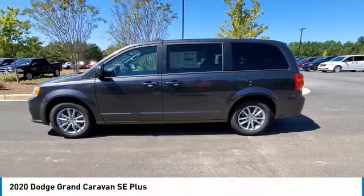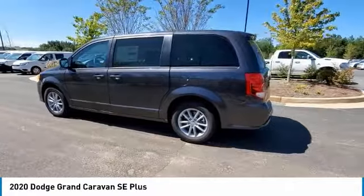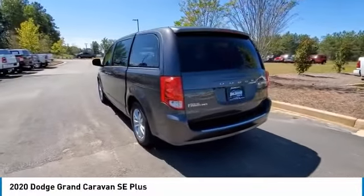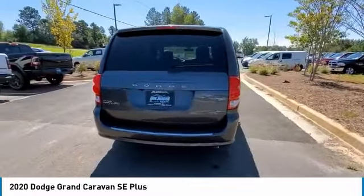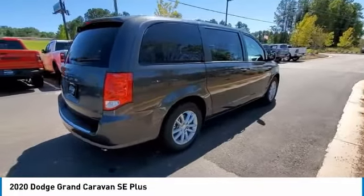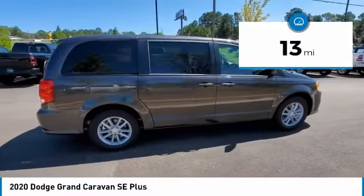Take a ride in the 2020 Grand Caravan. The Dodge Grand Caravan received the government's highest front and side crash rating of 5 stars. Its vast interior is widely praised, with an innovative seating arrangement, versatile cargo storage, and enough entertainment features to keep the kids entertained on road trips. This vehicle has less than 100 miles.